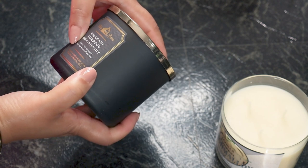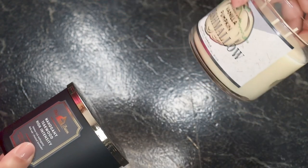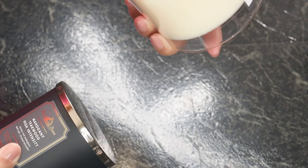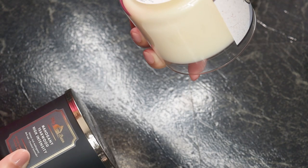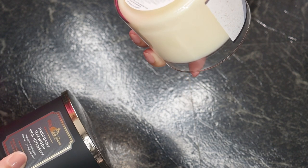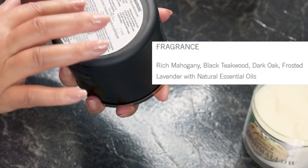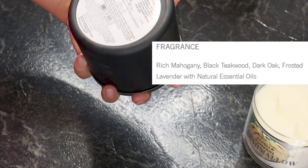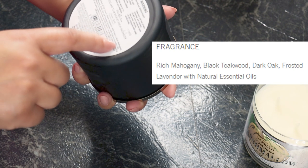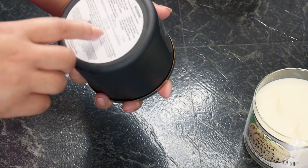I'm kind of scared. Intense rich mahogany, dark oak, frosted lavender. This one doesn't have that on here. Maybe it has it on the bottom. Tahitian vanilla, pumpkin spice, homemade marshmallow, drizzle caramel with natural essential oils. Okay, everything is on here. I should have known. An intense version of our classic home fragrance with notes of rich mahogany, black teak wood, dark oak, and frosted vanilla with natural essential oils.